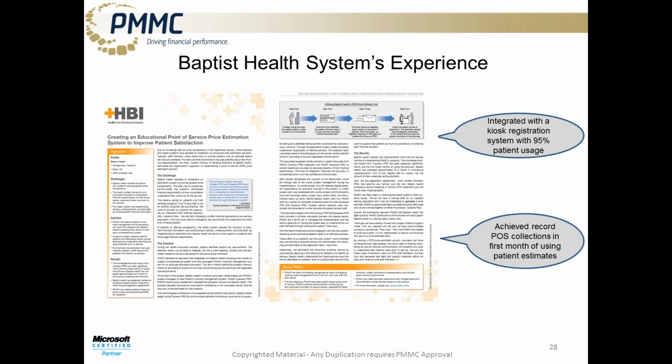But we partnered with them, and they brought in our estimator solution. They were able to achieve record point-of-service collections in just their first month. We were still ironing out details and workflow, but it did not stop them from achieving their highest collections ever. We can provide these case studies if you're interested in reading them. That was one of our most recent success stories as far as implementing an estimator tool.